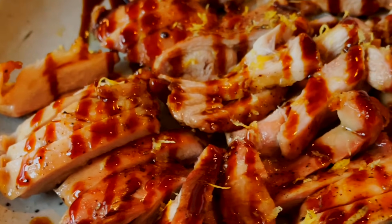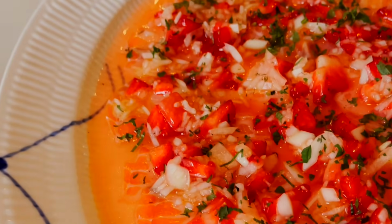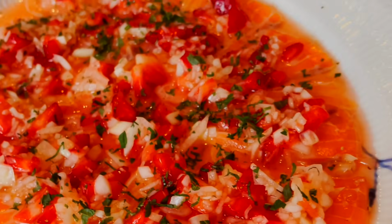Look at this beautiful chicken teriyaki. Chef Emil just made. Hiro made this dish. Amazing food. Can't wait to try it out. Yeah, looks really good.